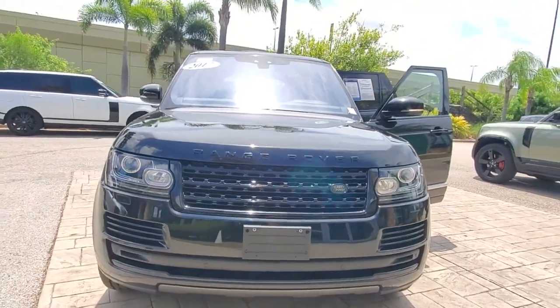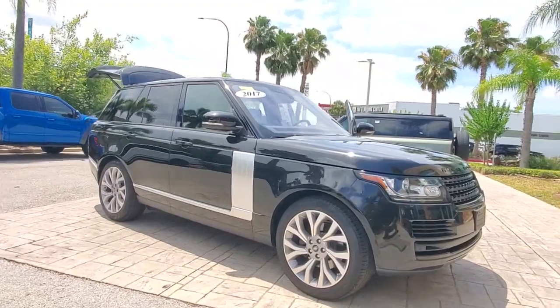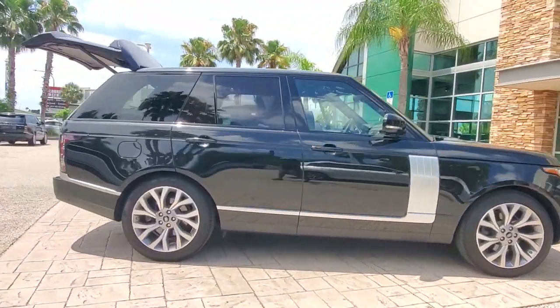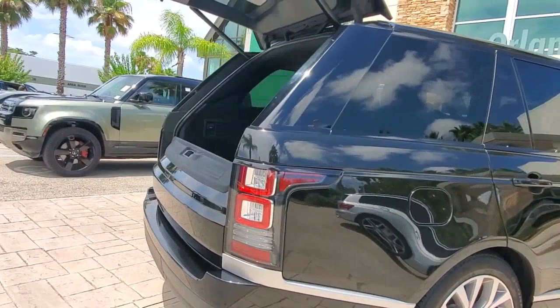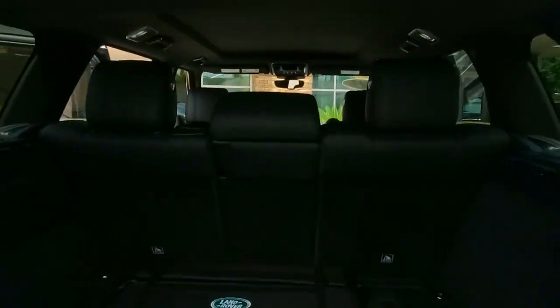Take a moment to check out the 2017 Land Rover Range Rover. With less than 35,000 miles on the odometer, this vehicle provides excellent value. You deserve a ride that was designed with your needs in mind. The time is right to take advantage of the technology, performance, and creature comforts this vehicle has to offer.